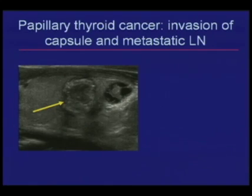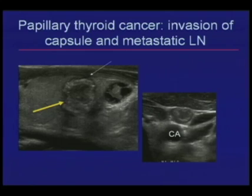It's a hypoechoic lesion, ill-defined, it has calcifications, but perhaps what's most important is that we are able to see that the capsule, the thin white line overlying the surface of the thyroid, is interrupted by this lesion, a sign of local invasion. Additionally, when we look in the lateral compartment of the neck, we can see an abnormal appearing lateral cervical lymph node immediately anterior to the carotid artery, which in fact is a metastasis to the cervical lymph nodes.